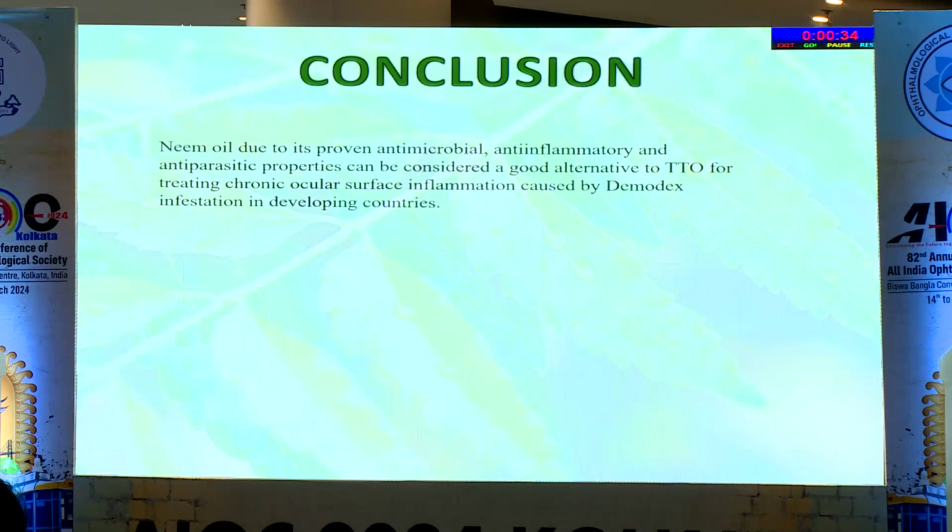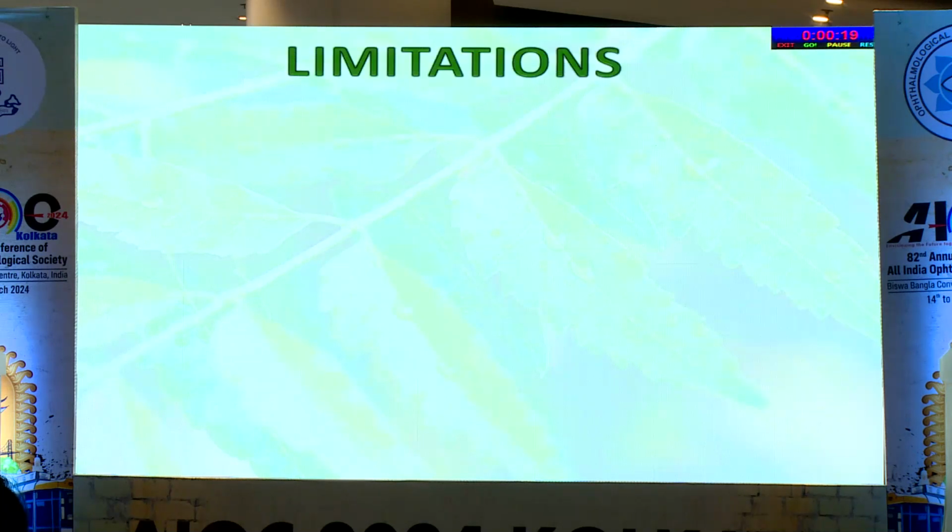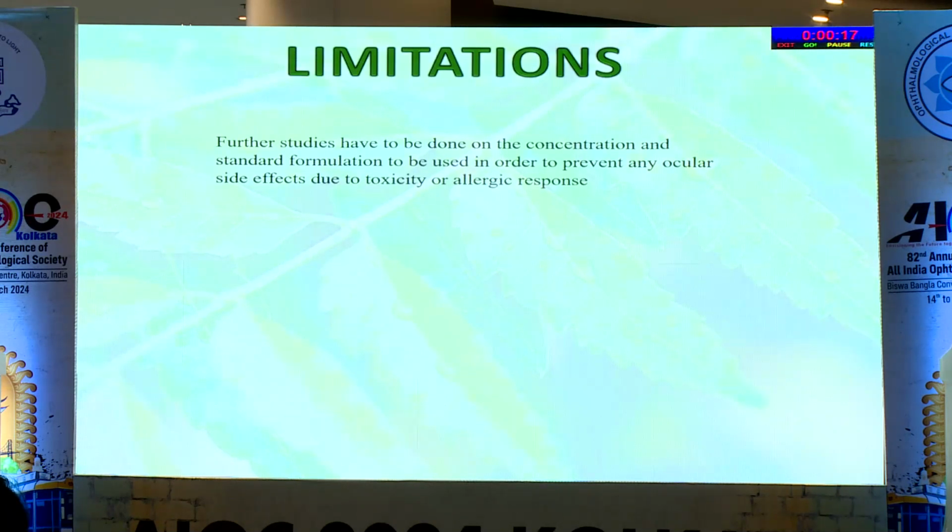So I would like to conclude that neem oil, due to its proven antimicrobial, anti-inflammatory, and antiparasitic properties, can be considered a good alternative to tea tree oil, especially in countries like India, for the treatment of eyelid and conjunctival conditions, since it is easily available. However, further studies have to be done on the concentration and standard formulation of the neem oil to be used, and further study has to be done on its allergic and toxic reactions as well.